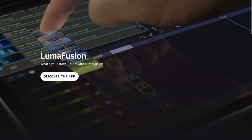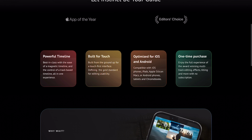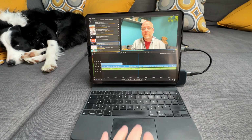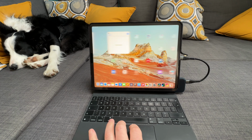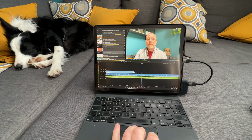Regarding LumaFusion, I very much appreciate its comprehensive features, its intuitive interface, which works incredibly well on my 12.9-inch iPad Pro. The iPad Pro has been my main computer for a long time, and I've used it with LumaFusion to create pretty much all of my online video content, including this video. The app has multi-track editing, some colour correction, and audio mixing capabilities, amongst many other valuable and professional features.